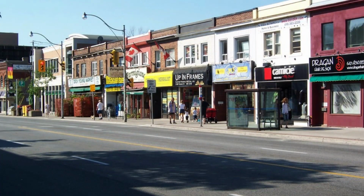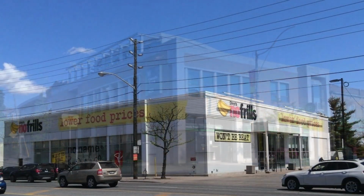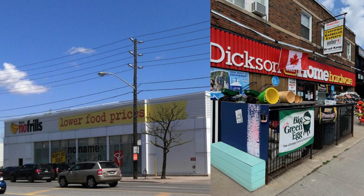I just wanted to wrap this up by saying, as far as Bedford Park goes, the location's fantastic. Yonge Street, Avenue Road, it has everything you want. Banks, bistros, restaurants, hardware stores, everything. Close to the 401, easy access to the TTC.